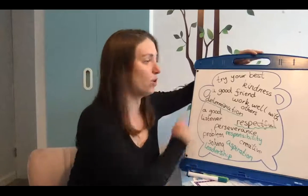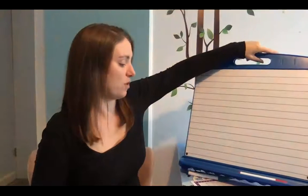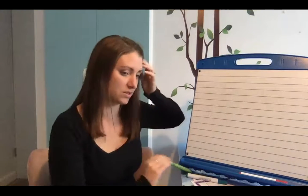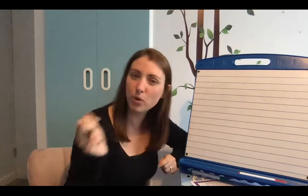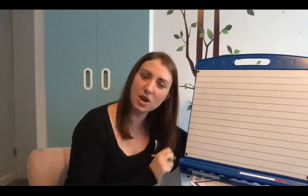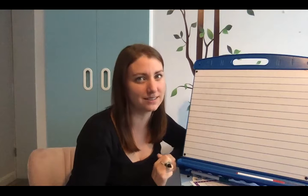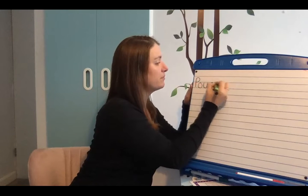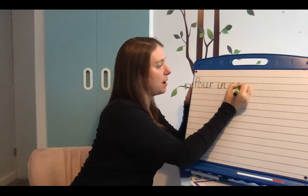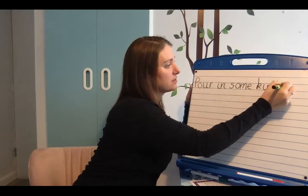Okay, so I've got all of my things on my cauldron, and now I've got my lines ready to start. So how will I start mine? I think I'm going to start with, I liked pour in. That was one of the good sentence openers, wasn't it? What shall I pour in? So if I have a look at my cauldron, I'm going to pour in some kindness. Yes. Pour in some kindness.